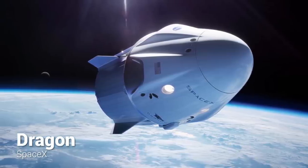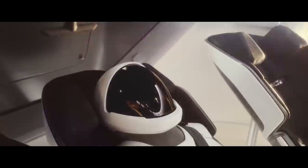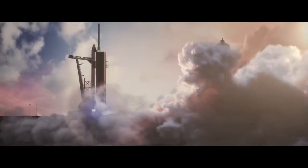Dragon. In the summer of 2020, this spacecraft became the first private spacecraft to take humans to space and successfully return them to Earth.